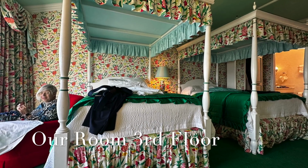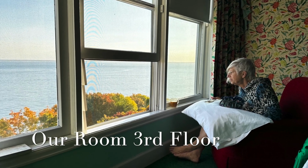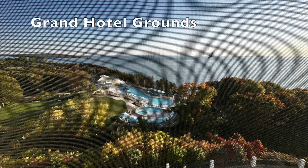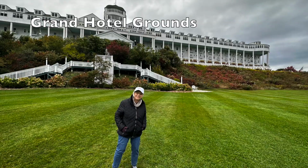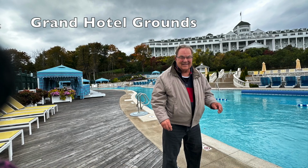This is our room with the double four-posters, and a beautiful view out the windows. A fine dining room. For dinner, everyone eats at 6:30, and gentlemen are required to wear coats and ties, and the ladies are expected to dress up fancy.